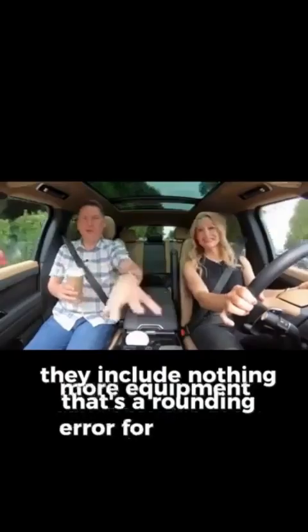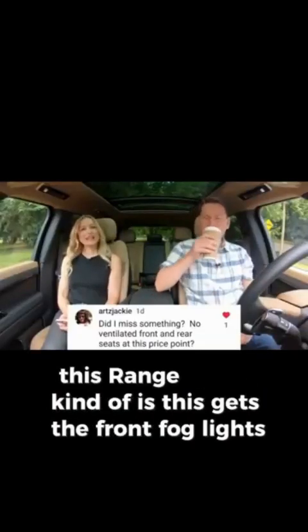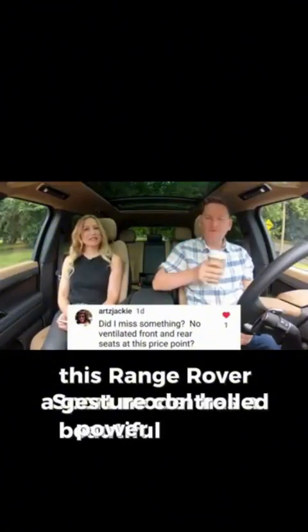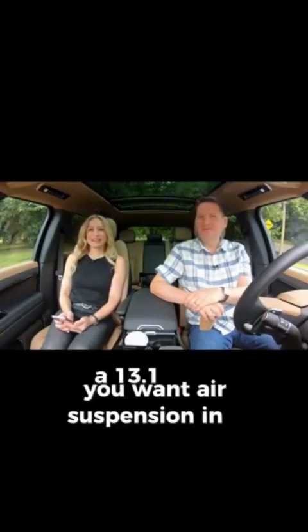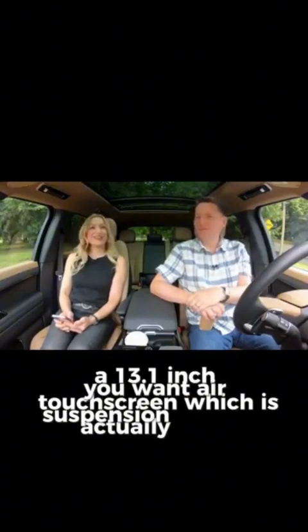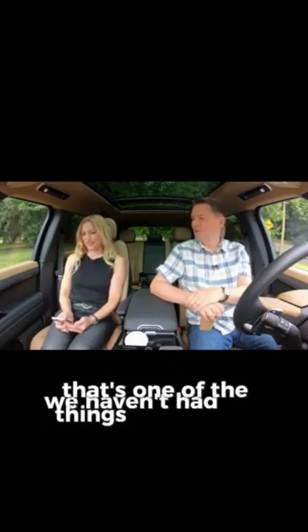All right, we're going to touch on this shiny hard plastic. Time now for Questions, Coffee, and Cars. Your questions from Instagram. Did I miss something? No ventilated front and rear seats at this price point? You're right, the base model does not come standard with ventilated front seats or ventilated rear seats. They'll sell it to you. Yep, it's just optional. You can add it as an a la carte item if you want. You can add all kinds of things. Or you could go up from the base model, and that's where it's included.